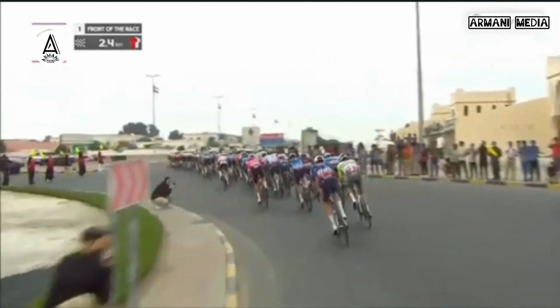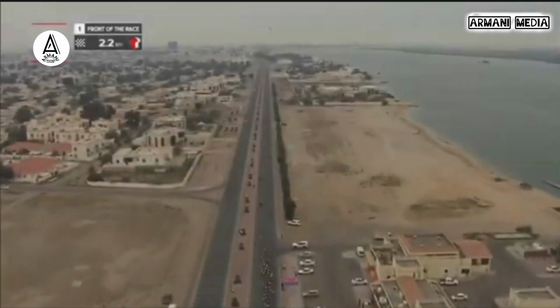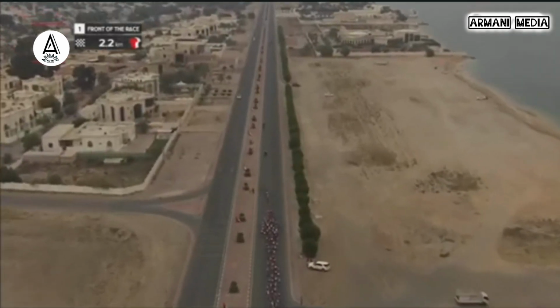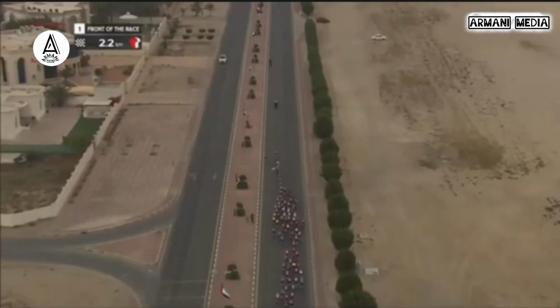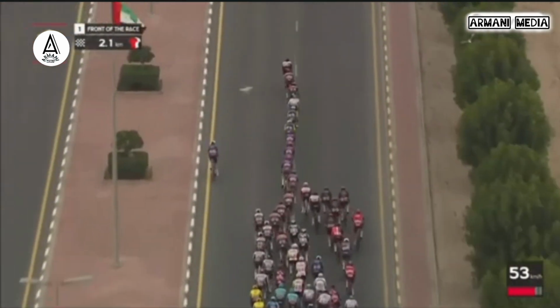Remember, the wind direction is crucial. Just look at the UAE flags here, 2.4 k's to go. The wind is coming from the left-hand side in their face. So the way to sprint, I think eventually they'll force it over to the right-hand side. Right now they're riding and swinging off to the left to allow space. So sprinting on the inside is the fastest line.